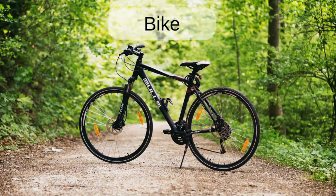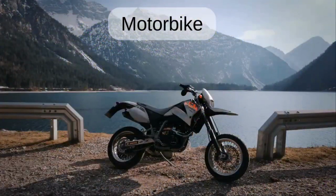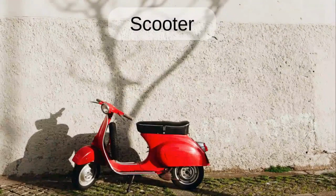Bike. This bike is parked in the middle of a pathway. Motorbike. The motorbike is parked by a lake with mountains in the distance. Scooter.